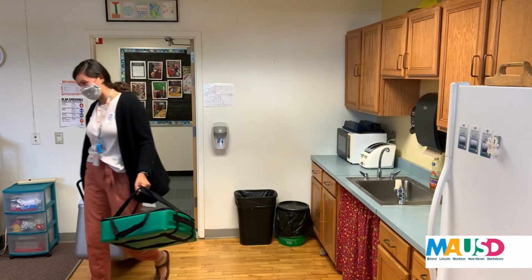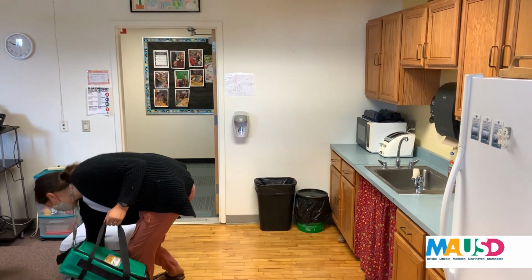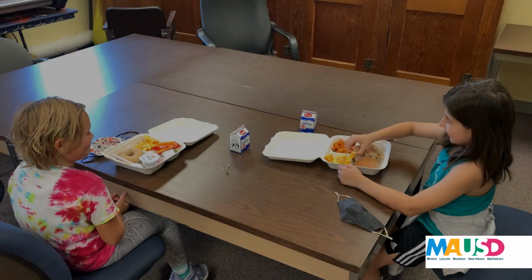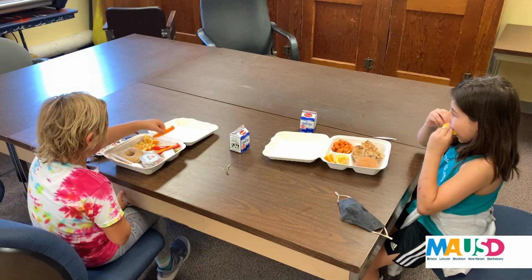Food service staff bring lunches to the classroom door and leave a cooler for the teacher to access. The teacher distributes lunches after the tables have been cleaned and students have washed hands.